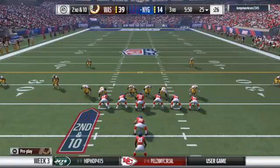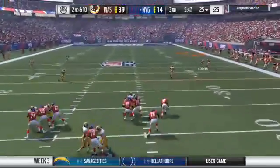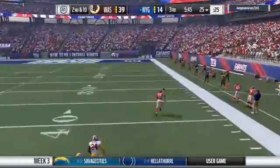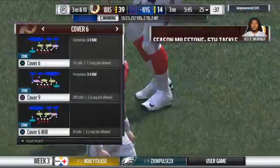They'll send Beckham alone to the left side. Manning will try again on second down. He's going to let it go again. So the long attempt falls innocently to the ground, and it brings up third.